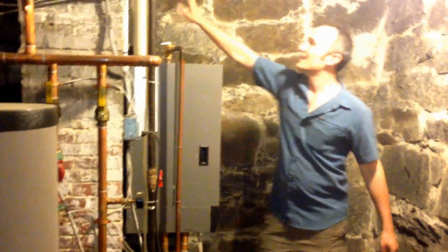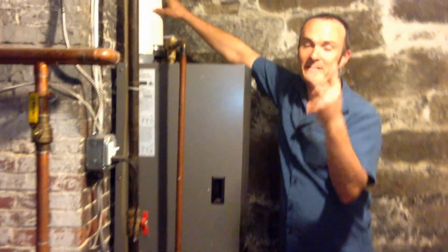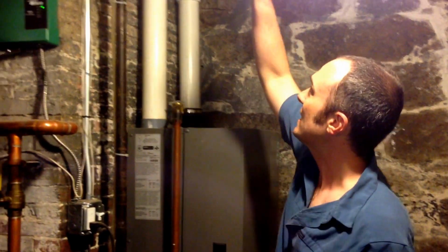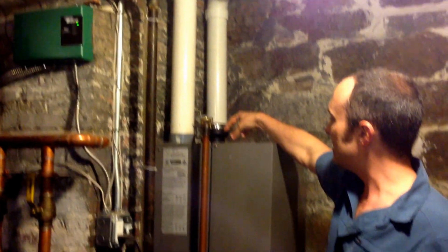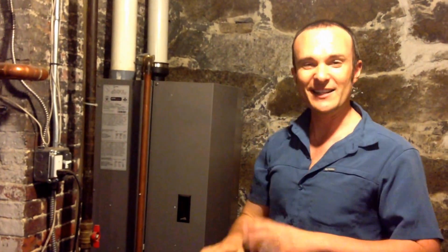Now, importantly, it has two PVC pipes. Two, count them. If your piece of equipment only has one PVC pipe, that's not as good as it could be. The whole point is that it brings air from outside, burns with it, and then sends the combustion exhaust to outside, so it's totally contained. This is the way you want to do things.